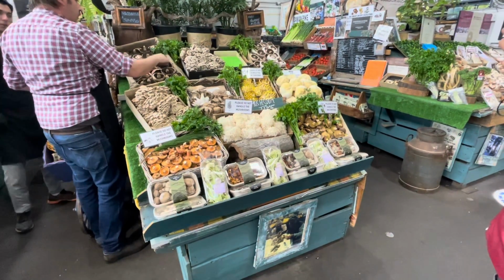Okay, let's keep going. Amazing variety of mushrooms.